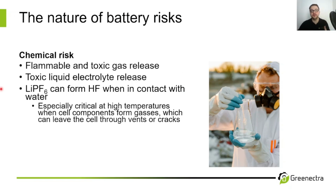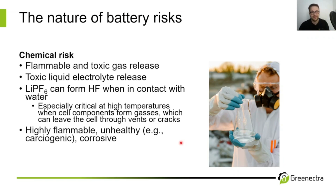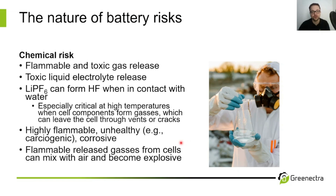And this can be especially critical at high temperatures, when cell components form gases and can leave the cell through some cracks or some vents. The electrolyte is, of course, highly flammable and it's also very, very unhealthy. It is, in most cases, carcinogenic, which means it can cause cancer. The electrolytes are also very corrosive.